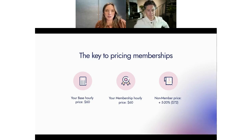So if you have not raised your prices in years, go ahead and give me a thumbs up in the chat, because I know there's some of you here. I would err on the higher end of this. So raising your price anywhere from 10 to 20% if you haven't done a price increase. If you do adhere to annual price increases, that non-member price can go up 5%. So that's kind of the sweet spot there, how I think about it.